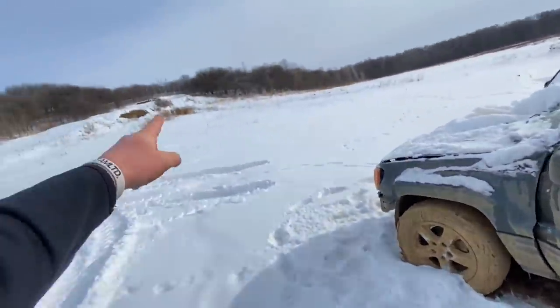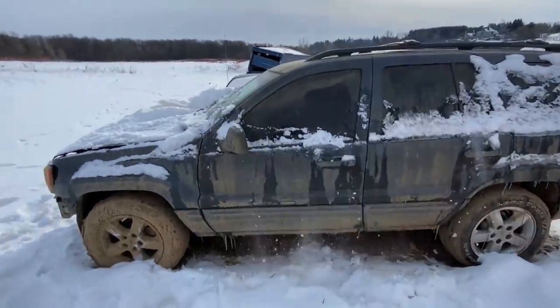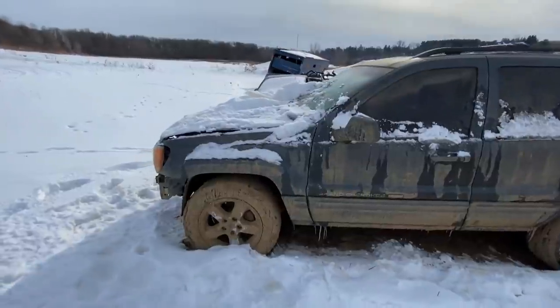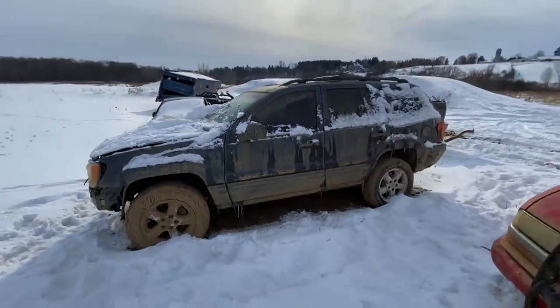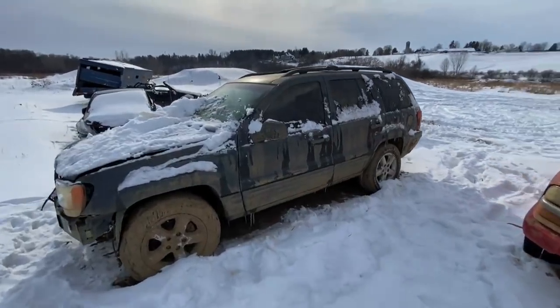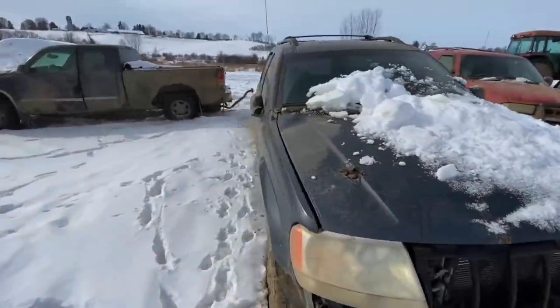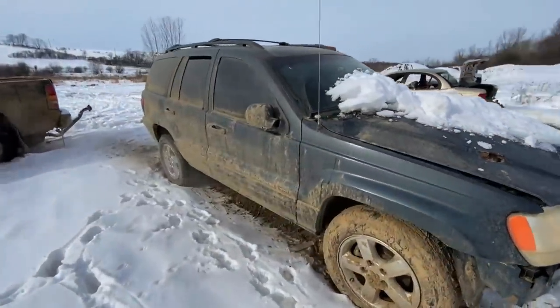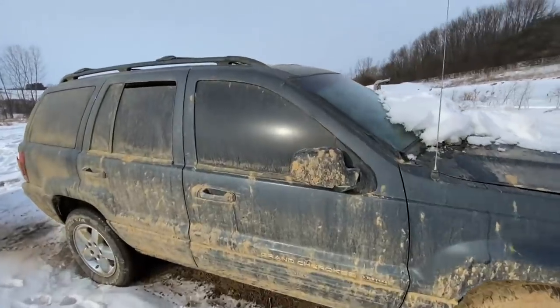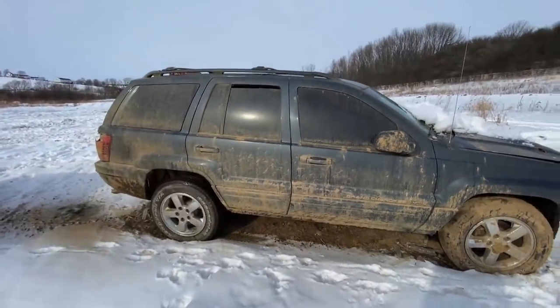All right, Jay. The old ski-doo. Try and make it 4 feet up this hill. Put her in drive, let her fly. I think she's got half a tank in her, so might as well burn it out. Just frozen to the ground. Might be doing the burnout right here. Hey, do the burnout right here. Keep going.